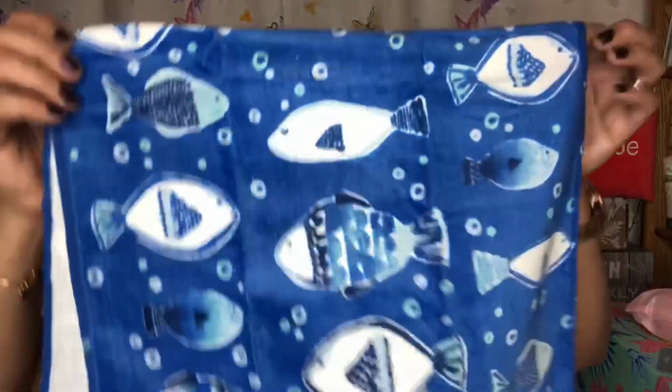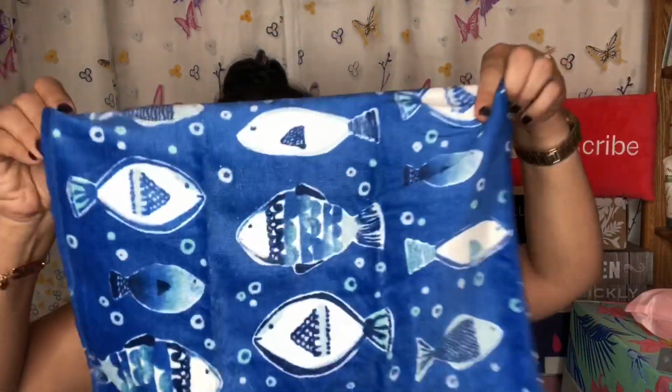The next item is this. I don't know what this is, but it is pretty. It's a kitchen towel. And it's got fish. It's got a lot of fish in it. This is real nice. I like this. Like I said, anything ocean themed, water, like my restroom is ocean themed. Shells and that type of deal in my restroom. This is gonna go beautifully in my kitchen.